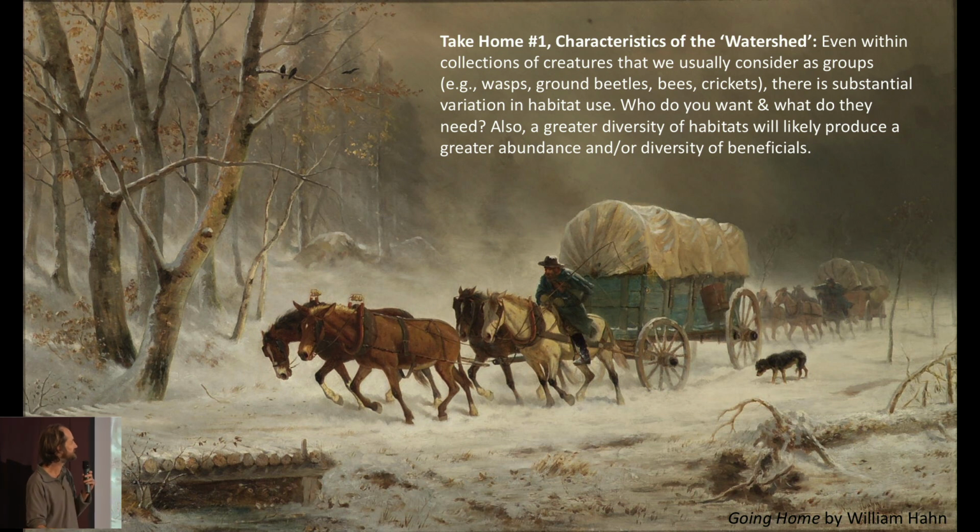So the first take-home message, even within collections of creatures that we usually consider as groups, there is substantial variation in habitat use. What do you want? What do they need? These are some of the questions you might bring to management. And also a greater diversity of habitats, as I mentioned, might promote a greater diversity of beneficials in the landscape.